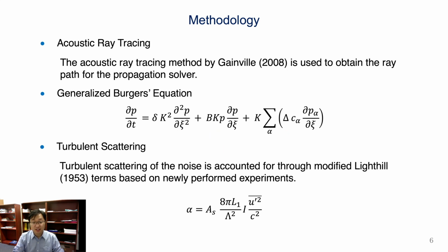For the turbulent scattering, we use a lattice scattering attenuation coefficient with modification based on our latest experiments. As you can see, alpha here is the attenuation coefficient, and the AS here is the modification factor, and the rest of them is just the original lattice attenuation coefficient.